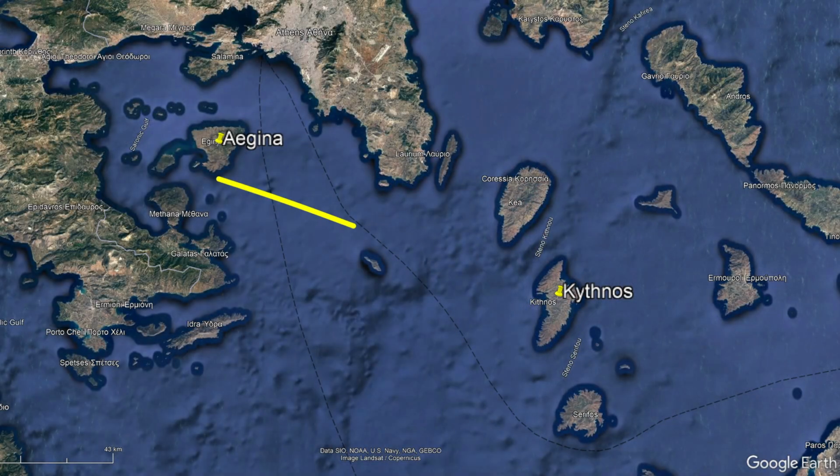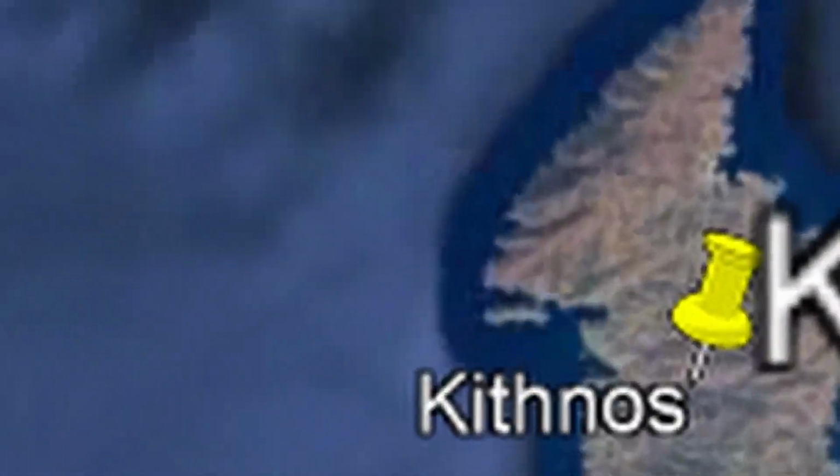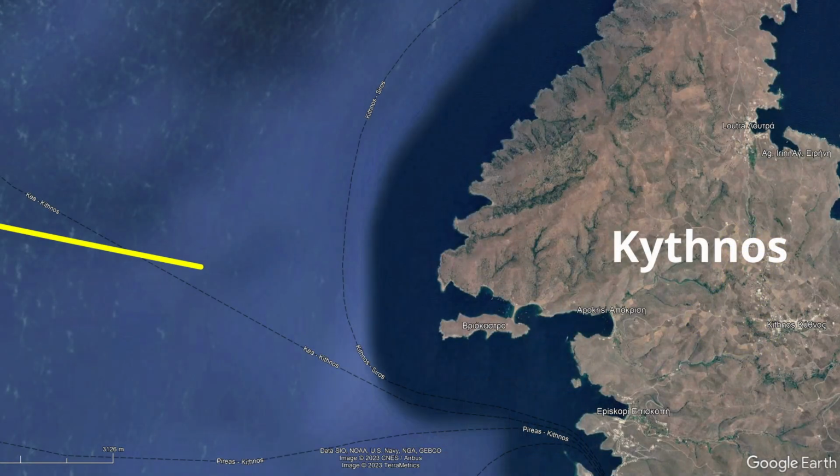So just coming into the bay on the top northwest corner of the island. Should be really protected, but it also could be quite busy. So we're hoping we can find a spot. It's blowing 25 knots now.